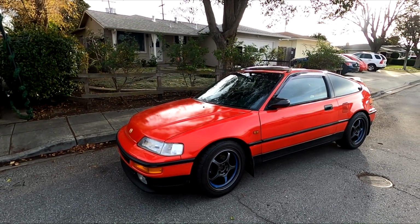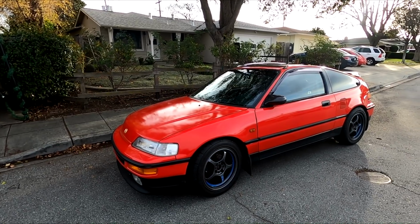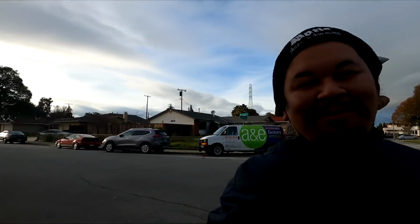He is going to store it in the storage for probably most of this year, but he did have the car for sale at one point in time and everybody slept on it. $6,500. If I had 6,500, I would have definitely swooped, but I don't need another car at the house.